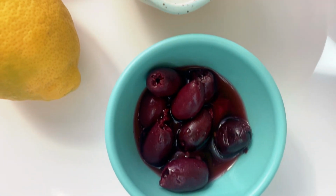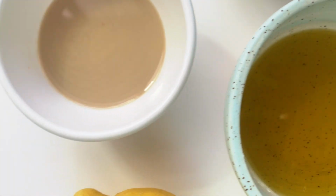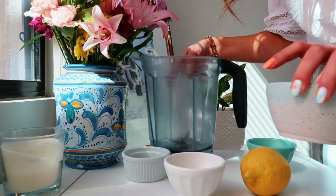For this Mediterranean salad, I'm starting off with the dressing, which is probably the best part. It is a kalamata olive tahini dressing. It's super creamy, super salty, and full of just delicious flavors.